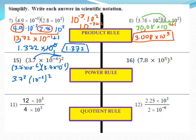Okay, now we can evaluate. So let's go ahead and take 3.7, square that, and put it into our calculator. That's going to give us 13.69. Then here we're going to have times 10 to the negative 6 to the second power.